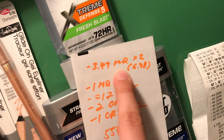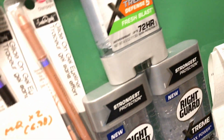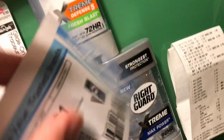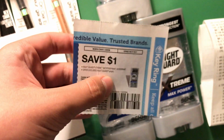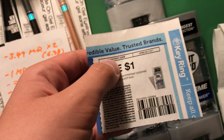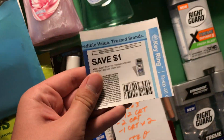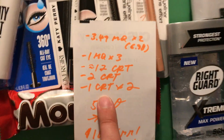I used 2 of those, so he put in $3.49 for each one, and then I had 3 $1 manufacturer coupons for the Right Guard. I have those somewhere here. Let me show to you. They look like this. Now, it does say limit 2, so there's also a printable on redplum.com for $1 off, so you can use that. So you can use two of the insert ones and the one of the printables, or vice versa, if you want to follow the limit.